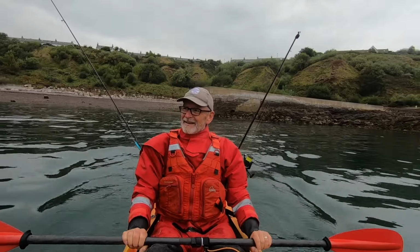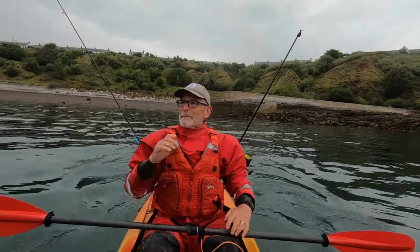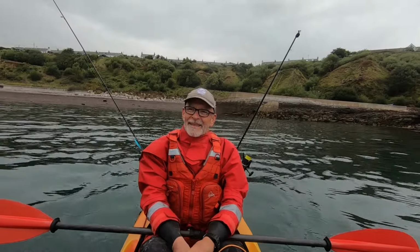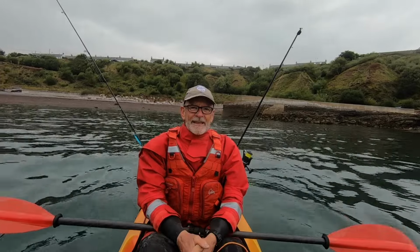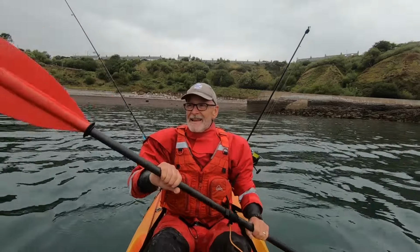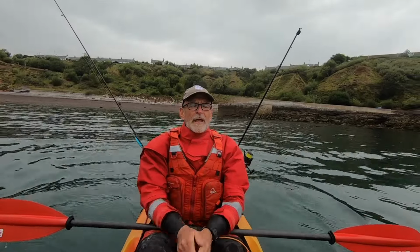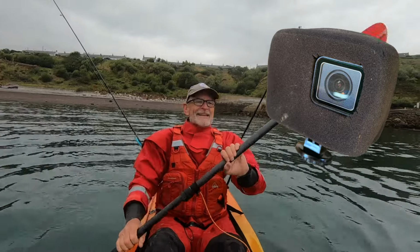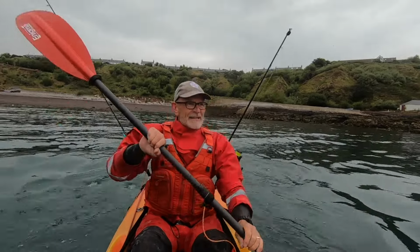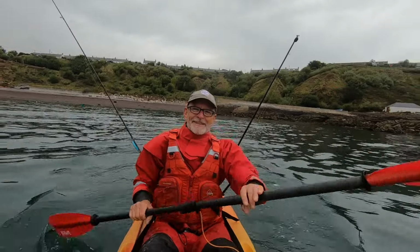It's a few weeks since I've been out in a kayak. Last time I was out at Stonehaven, so I'm hoping to get a few more fish here today. I do love being out in a kayak. Now, when I was at Stonehaven, I thought the audio was affected quite a lot by the wind. Today it's not quite as windy, but I've got one of these fur foam covers on the GoPro, so I'm hoping we won't get as much wind on the microphone, because it is distracting. Let's see if it works this time.